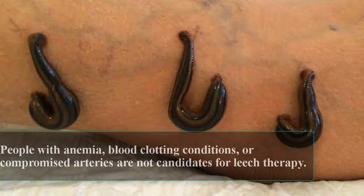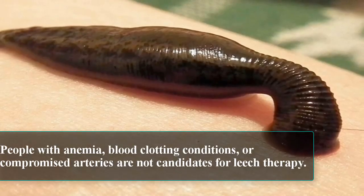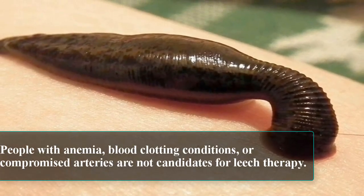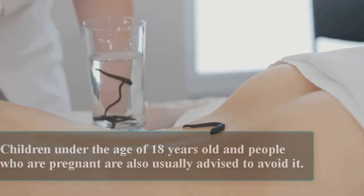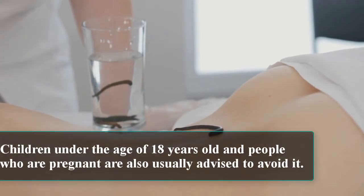People with anemia, blood clotting conditions, or compromised arteries are not candidates for leech therapy. Children under the age of 18 years old and people who are pregnant are also usually advised to avoid it.